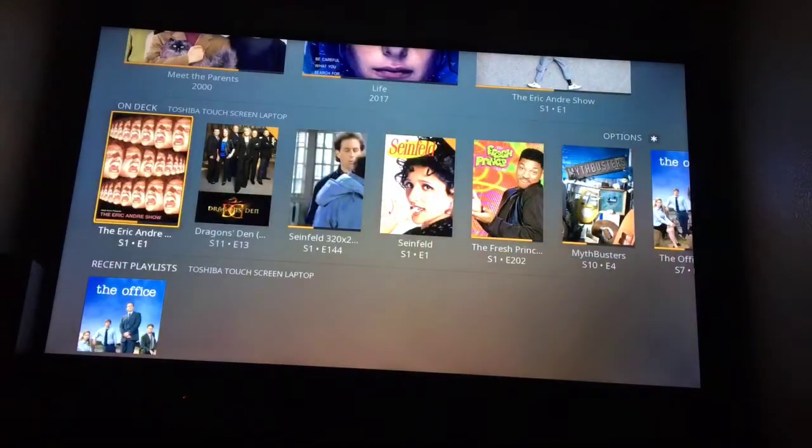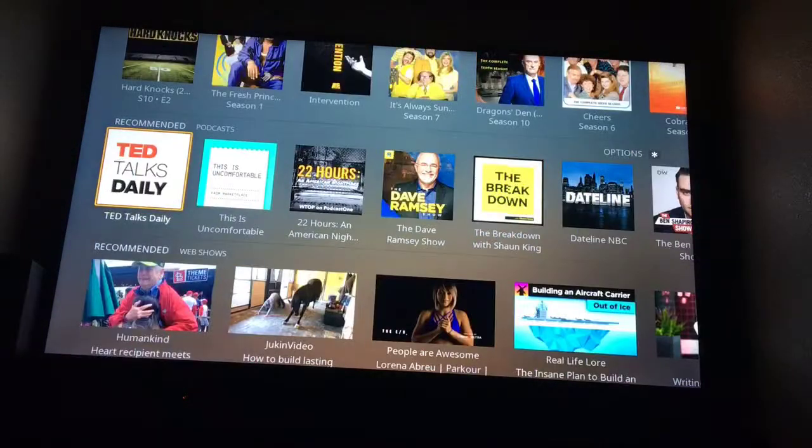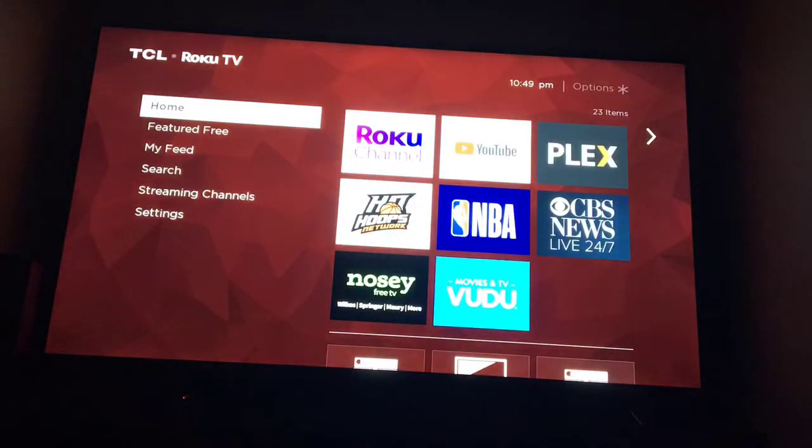And you can see on deck, I've just got my library on my Plex server, which is absolutely legit. And the Plex app on a Roku-powered TCL television works absolutely flawlessly. So let's go back to the home screen.